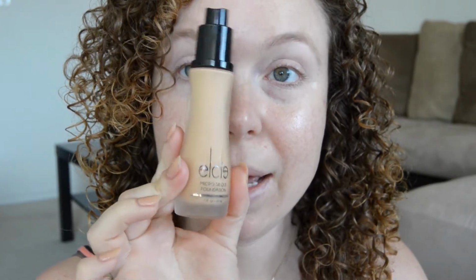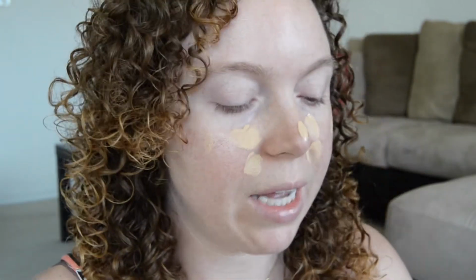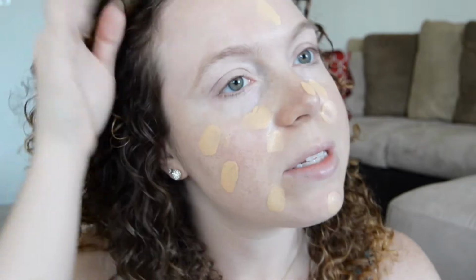I think this would even be really fun for just a party as well. Okay, first step is foundation. I'm going to be mixing a little bit of my Elcie Micro Silk Foundation with this Becca Shimmering Skin Perfector. And I feel like Coachella is all about being shimmery and glowy, bronzed looking, with that hint of sun-kissed to your skin. So I'm going to put this all over my skin and then blend it in with a beauty blender.